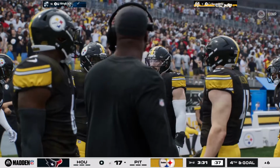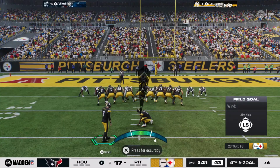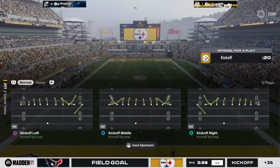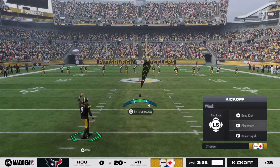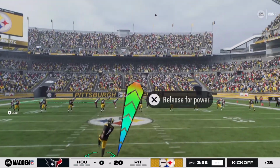And now they're faced with a fourth and goal. Here comes Chris Boswell to try a field goal. He is 2 for 2. That kick is good, and the Steelers open it up a bit further. They now lead 20-0.